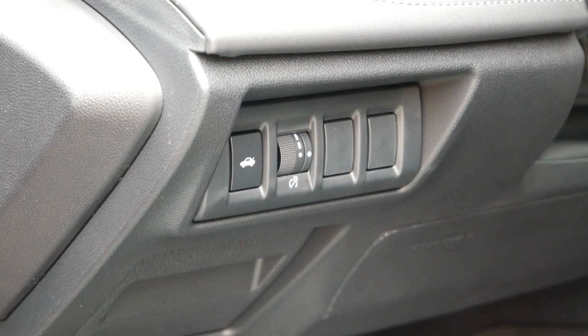On the left side of the steering column, you're going to notice a single row of buttons, with only the trunk release feature and the dial, which will adjust illumination brightness for the instrument panel and infotainment system, being labeled.